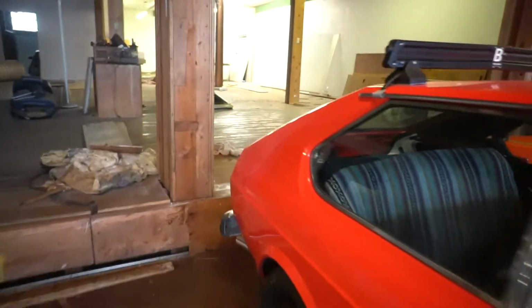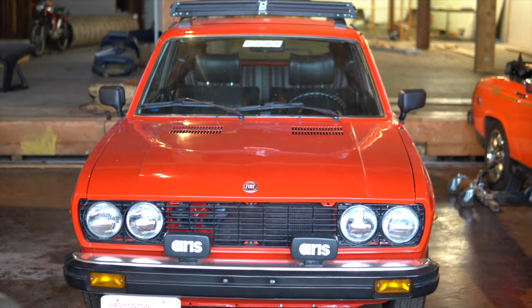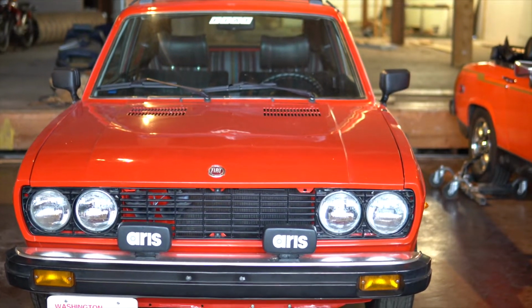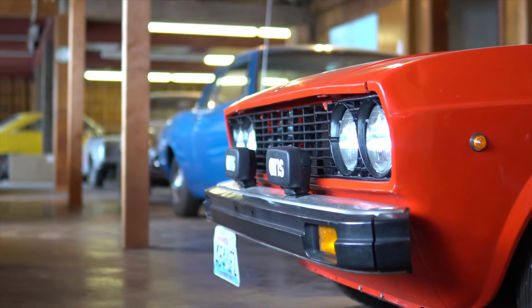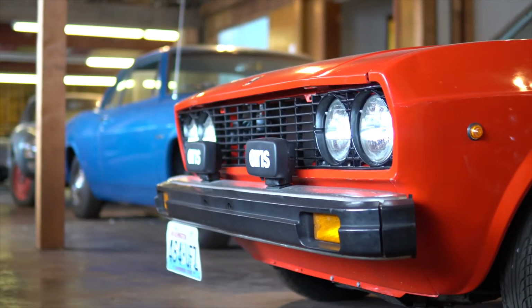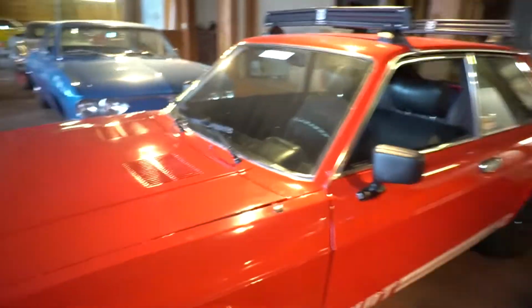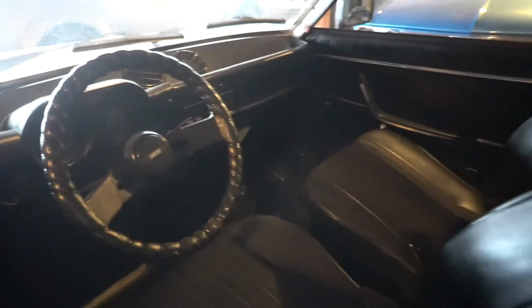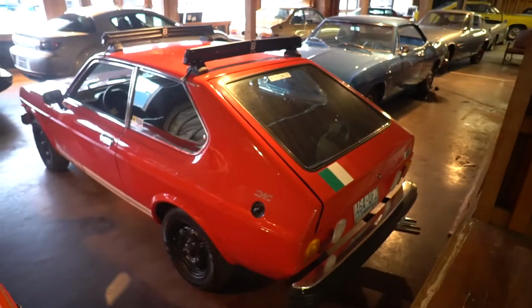This is my first time seeing one. What do they call it? A 128 3P. I'm guessing it's just kind of the hatch version of the 128. Very cool. Reminds me a lot of Dale's Toyota Starlet, which is a design of car I absolutely love. This thing's very, very strange and kind of cool looking, and I love it. I love these small little hatches.